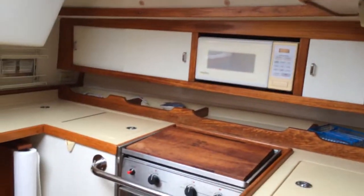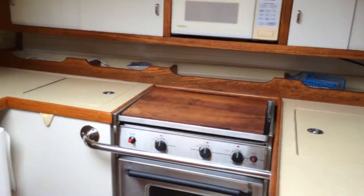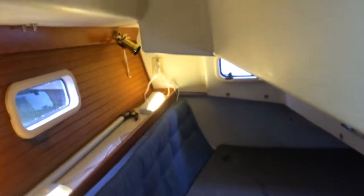There's a stove, and I assume it's a two burner stove. And here's the after cabin. Enough step in headroom. And there's some seating, sit up space right here, so you could sit up and drop your back. A little leakage there coming out. And of course, way back in there, a very, very deep berth. About a queen size, I would imagine.